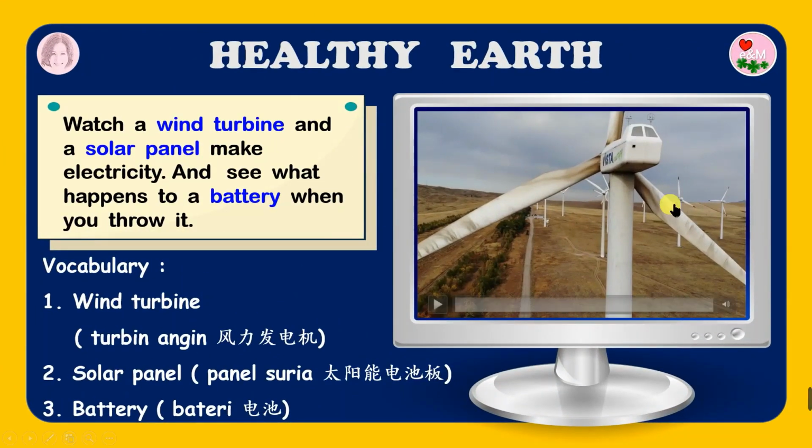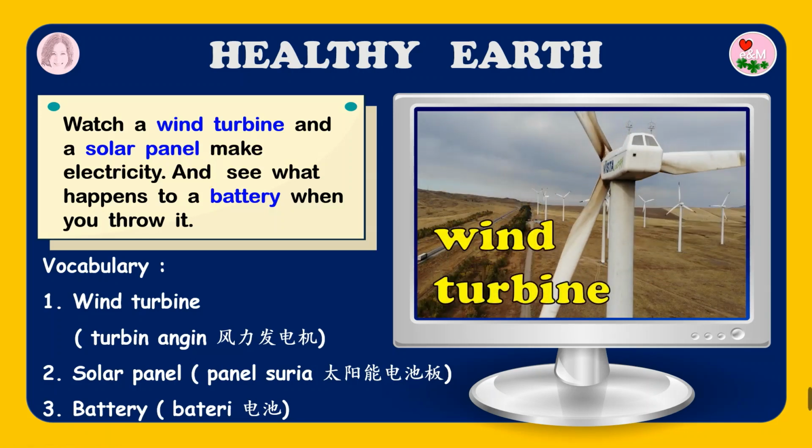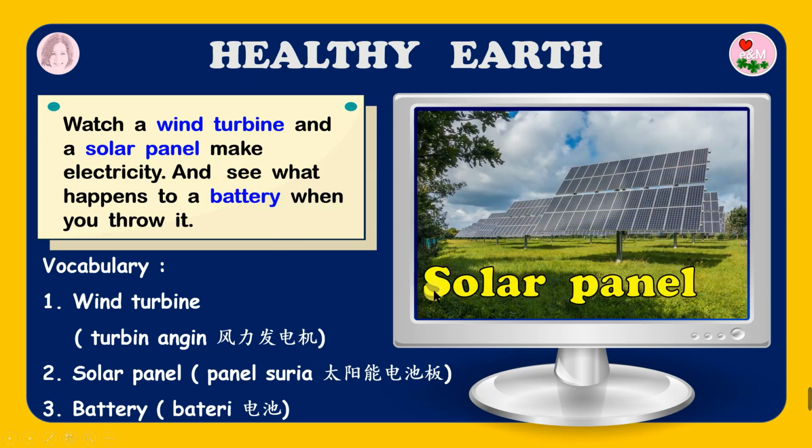After that, healthy earth. In this part, you can watch how a wind turbine and a solar panel make electricity. This is what we call the wind turbine and solar panel. Both energy sources are cost-effective and non-polluting. However, the supply does not always match demand. Being able to store energy, rechargeable batteries will be an important part of this.